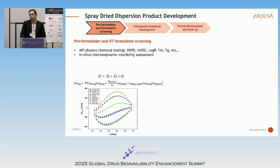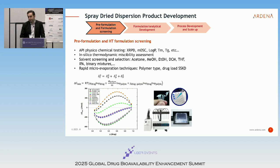And typically, this really guides the formulation instead of randomly picking polymers and screening a large number of formulations. Just in the beginning, without using any API, we can get a sense of how these different polymers with different chemistries, cellulosics, PVP-based polymers, can interact with that particular API structure. And also, at what drug load you see the minimum Gibbs free energy of mixing, which is indicative of maximum thermodynamic miscibility. Then we have screening experiments.